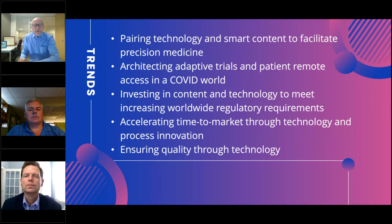So precision medicine is definitely a key component of how companies are approaching their drug development. And toward this end, the idea of an adaptive trial is really critical to help them understand that particular subset of patients and their ability to respond, in a safe manner, to the product.